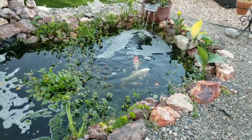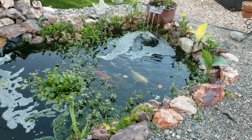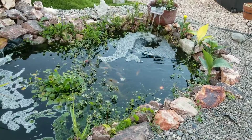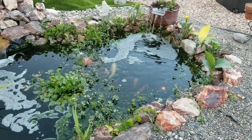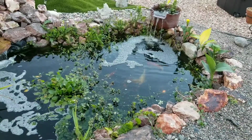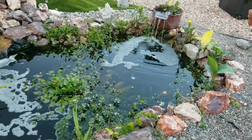Isn't she gorgeous, guys? I love her. I thought I was going to lose her. You can kind of still see that little divot on her right gill on my big white platinum. But I love her. The big Kohaku male, he loves coming up there. He's got such a big mouth. It's so hilarious. The little babies will swoop up and get a little something here and there.